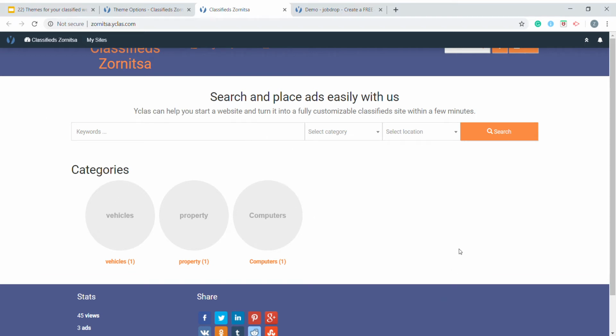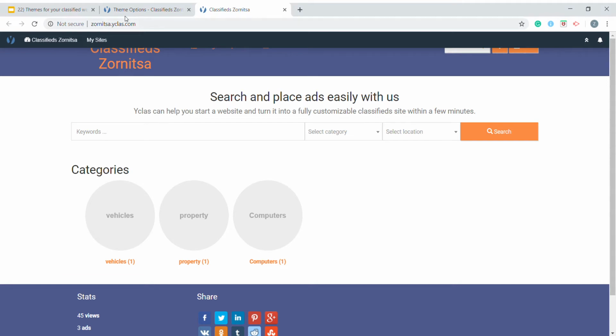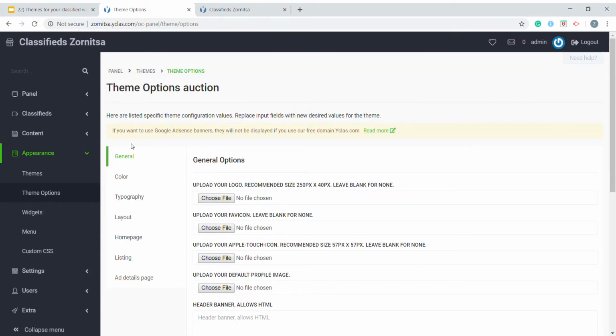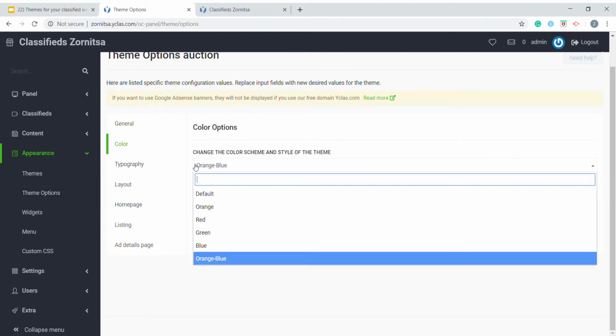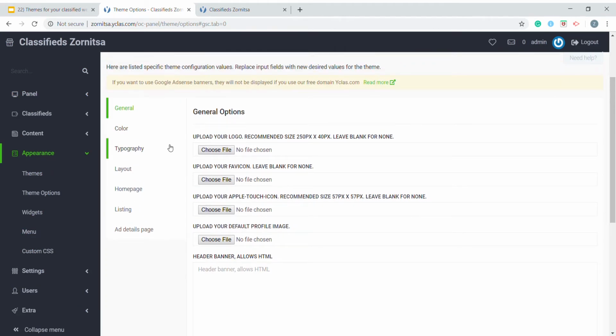This is the theme. You can actually choose to change its colors. Okay, so you go back to the panel. Below Appearance, you click on Theme Options, and now, as you can see, here are the listed theme options. Theme Options Auction. Remember, you're changing the theme that you're currently using, the one that's activated. So you can upload your logo and some different things, but now I'm going to change the color because I originally changed it. You can change the color through here, the color options, and click on update. It will save the options that you would like to have.